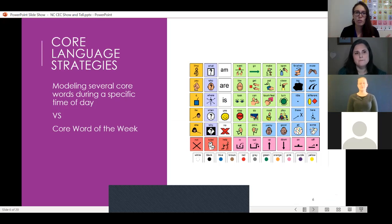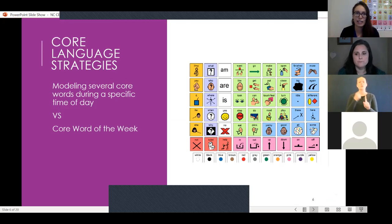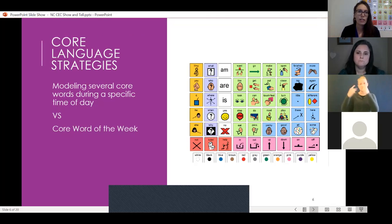And whenever we're using a core board like this in a classroom, let's say we have a good amount of AAC users in a classroom, or students that can benefit from it. Really, a lot of them can anyway. But there's two different trains of thought whenever we're looking at the implementation of core.